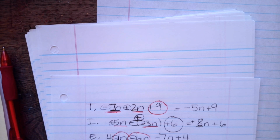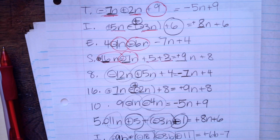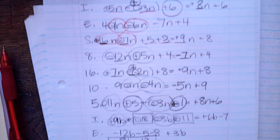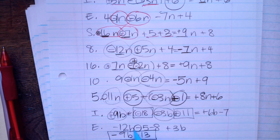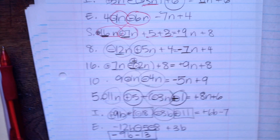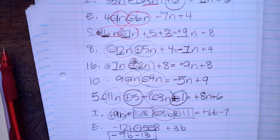And then you do the same thing for the 5 and the 8. Biggest integer wins the sign. So is it the 5 or the 8? The 8. Yep, so it's negative. And then what comes before the negative 5 and the negative 8? They're both the same, so you add the integers together. So take the steps that I'm taking, and it'll help you a lot. So what are you circling for the t, for the next one? What do you have together?